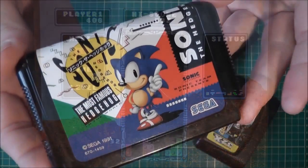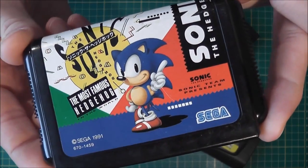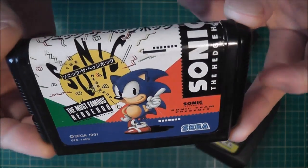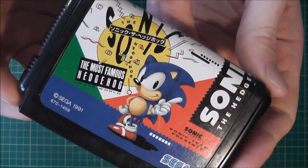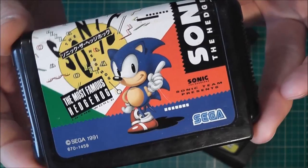So the final game I got from the same seller was this copy of Sonic the Hedgehog, and it's the Japanese version, so it's got completely different looking artwork to what I'm used to seeing, and I just thought it looked kind of cool, so I ended up picking it up. I think it was only like £1 or something.